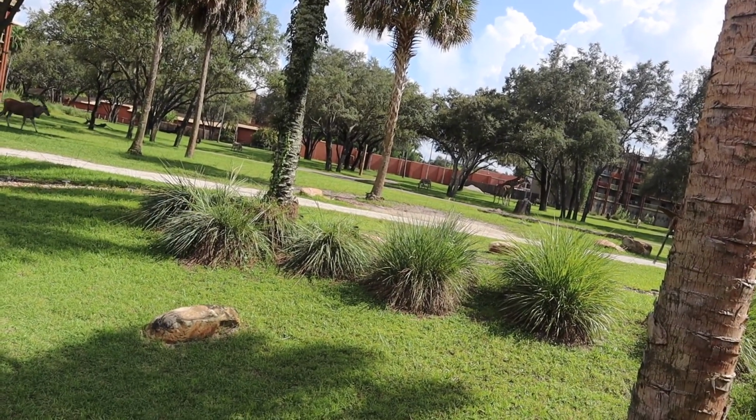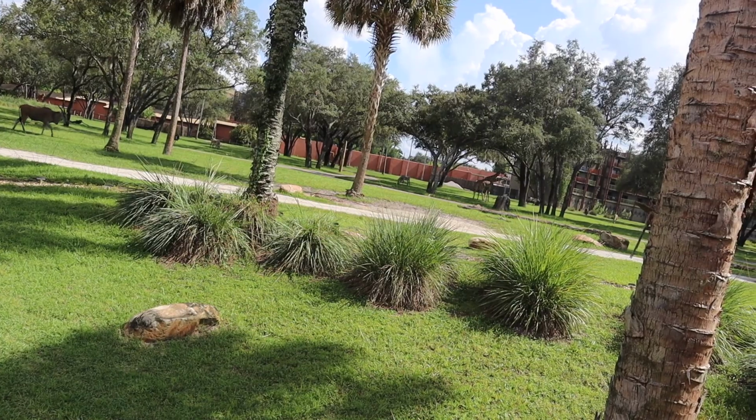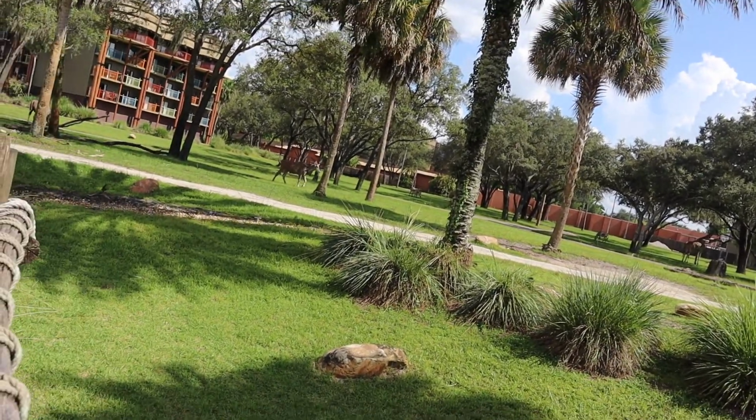I think that might be because there's a lot more people here at Kidani, so they've put a lot more of them out here. Where there's only a few rooms open at Jumbo House.